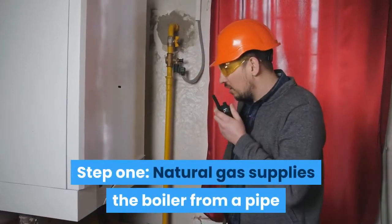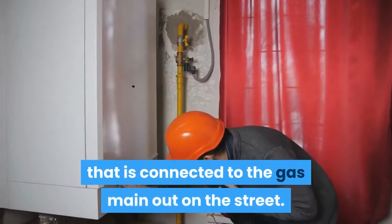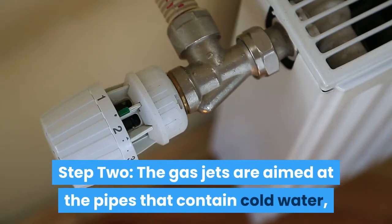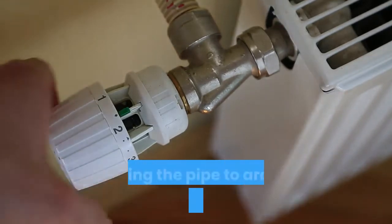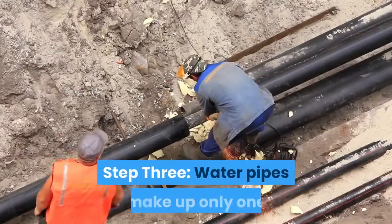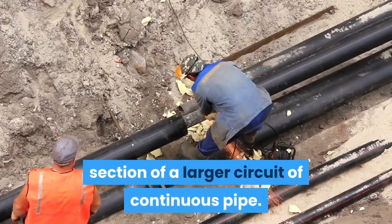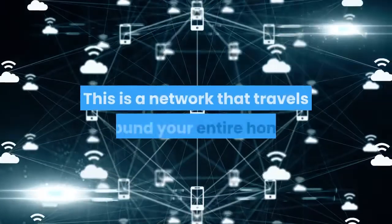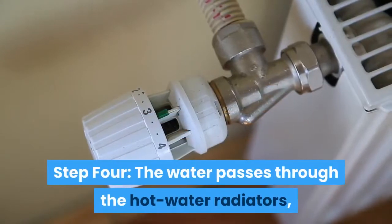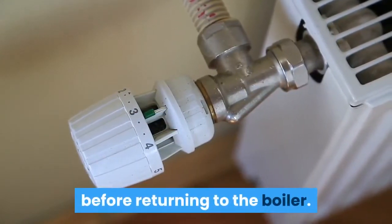Step 1. Natural gas supplies the boiler from a pipe that is connected to the gas main out on the street. Step 2. The gas jets are aimed at the pipes that contain cold water, heating the pipe to around 60 degrees Celsius. Step 3. Water pipes make up only one section of a larger circuit of continuous pipe. This is a network that travels around your entire home. Step 4. The water passes through the hot water radiators, before returning to the boiler.